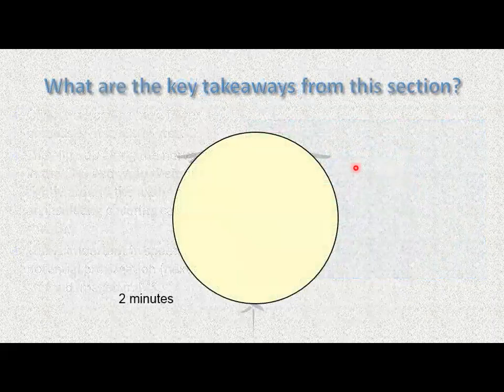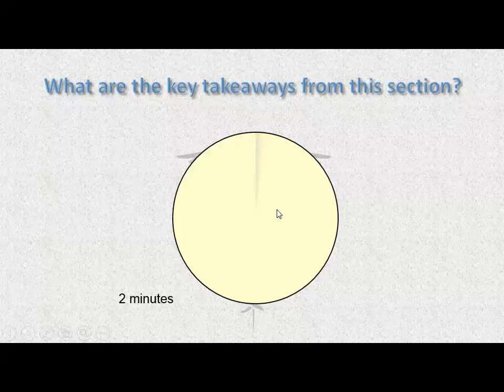So now what I'd like is for you to spend 2 minutes in groups of 2, 3, something like that, talking about what you think are the main takeaways from this little section. And if it works, this will hopefully be a 2-minute timer. Yes, it is working.